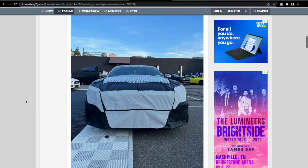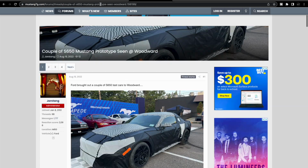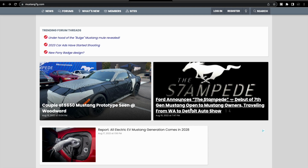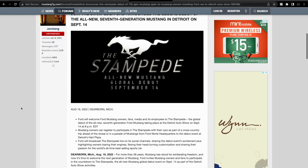Today we're going to talk about the 2024 Mustang GT. We've got a couple photos. Also, we have a defined date for the Mustang Stampede. So what is the Stampede?